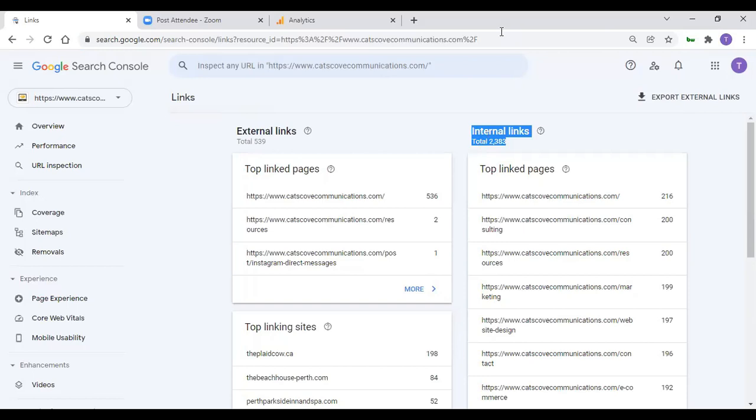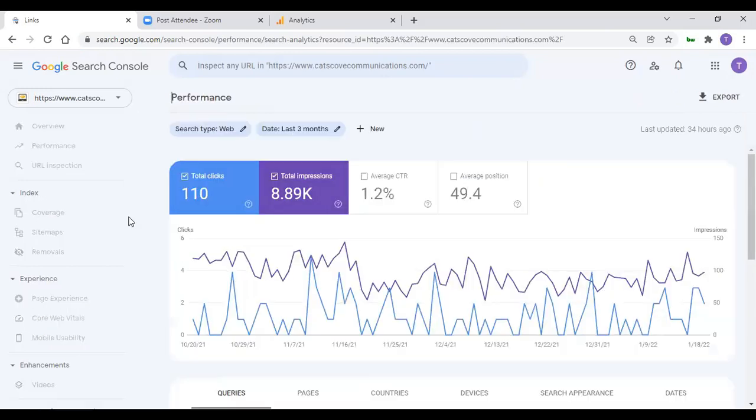Okay, so what do we need to take away from Google Search Console before we move on to something like Google Analytics? We need to take away the idea of performance.